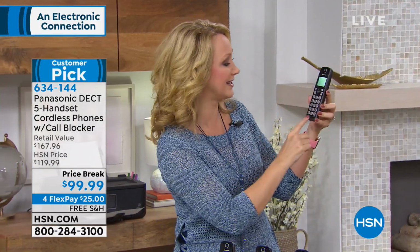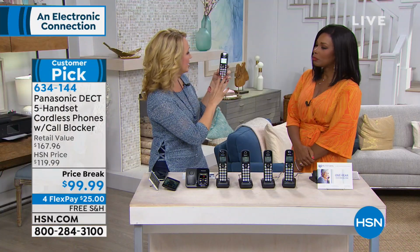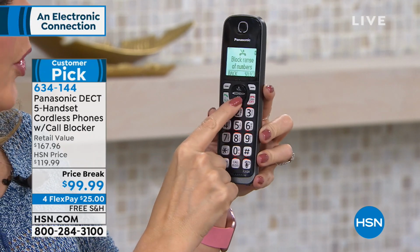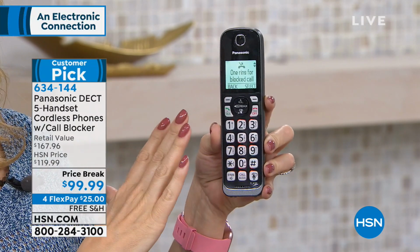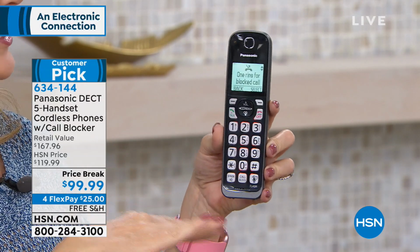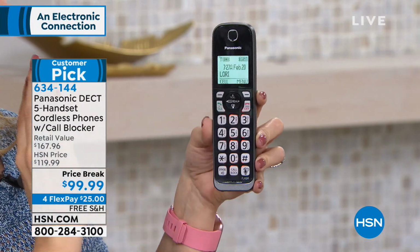So this is the life-changing technology so many of us have come to expect recently because of the robocalls, the political season, hate to say it, about to start up again. Absolutely. A year and a half of it. Right, it's too much. So with that dedicated call blocking button, you're gonna be able to block a single number, block a range of numbers, block unknown caller ID numbers. You can even get one ring that can come through on this handset when a blocked number tries to get in, or you can turn that feature off so you have no disruptions at all whatsoever when that blocked number tries to call. So really well laid out.